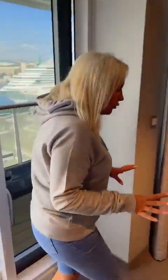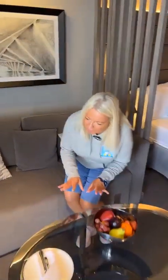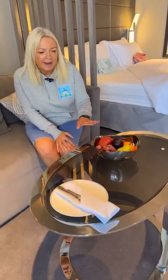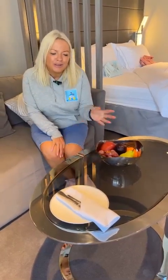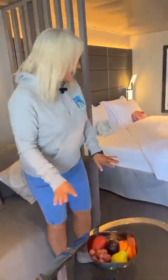So again, with all Yacht Club suites, you've got a nice little lounge area. Now, with regard to the lounge area, you do get fruit. You get one bowl when you arrive, and if there's anything in there that you didn't like, that's okay. Have a word with your butler, and he will put different fruit in that you do like. Again, butlers are so accommodating.